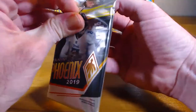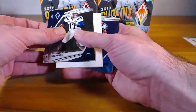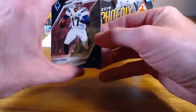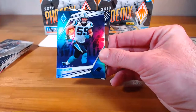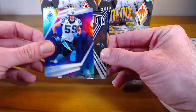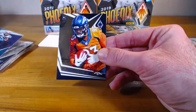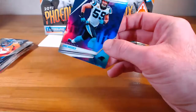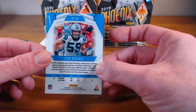Pulled some good Irv Smiths before. Philip Rivers, Devin McCourty, nice. Luke Kuechly, purple. It's a 149. Lots of numbered stuff. QB Vision, Brady, and Drayton Jones, rookie for the Broncos. Kuechly is 30 out of 149.